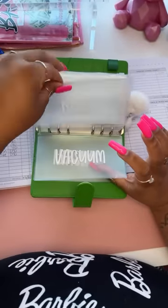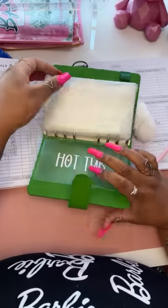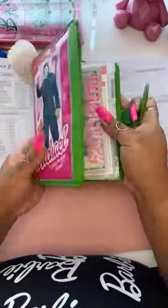Y'all, I need a couch. We got this huge living room and I don't have a couch yet. I don't know which one to get. Couches are expensive as hell.